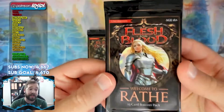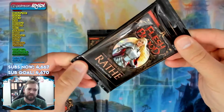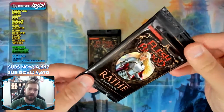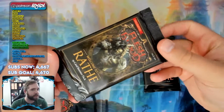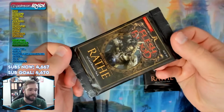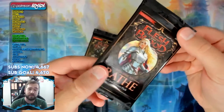If I had to pick, I actually very much like this. I prefer this feeling of packaging. This feels glossier, richer. This one feels kind of, I guess, more normal. Maybe it's because I've opened far more of these types of packs. Maybe this is just novel right now.